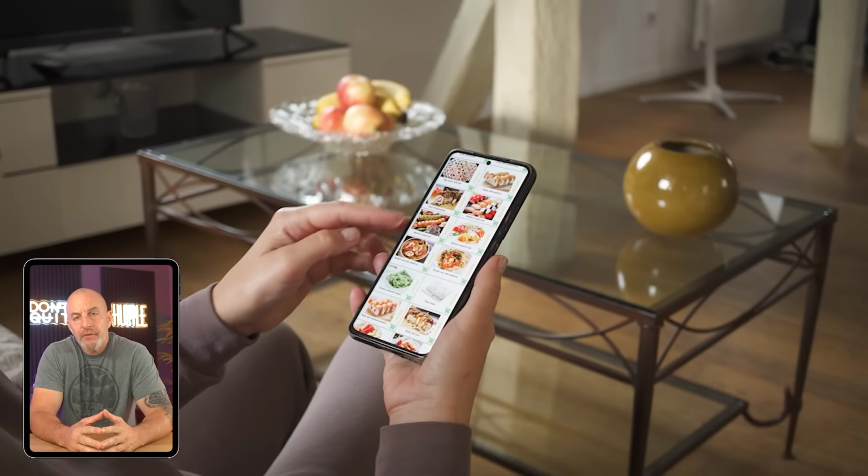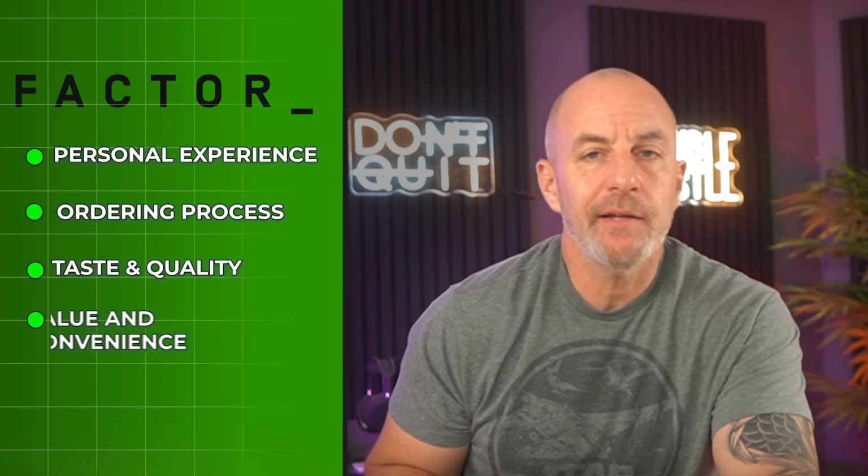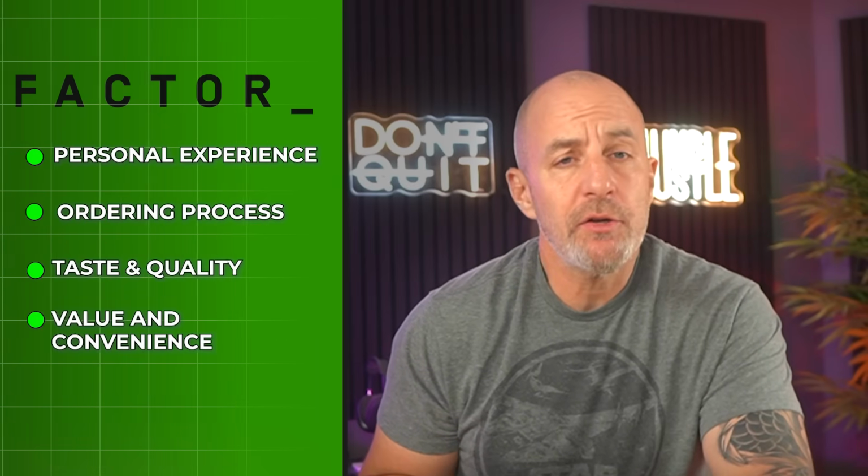So I've been trying out Factor over the past few weeks, and I'll be honest, I wasn't totally sure what to expect at first. But after going through and placing my order and testing out different meals, I've definitely got a good sense now of what this service does well, where it might fall short, and whether it's actually worth the price. So in this video, I'm going to walk you through my experience, from what the ordering process was like to how the meals actually tasted and how it all stacks up in terms of value and convenience.